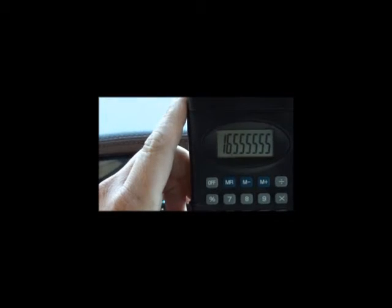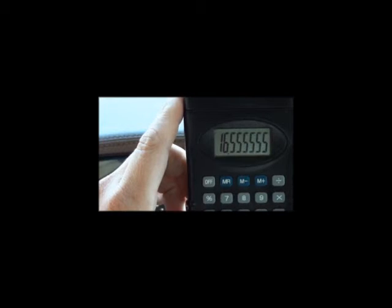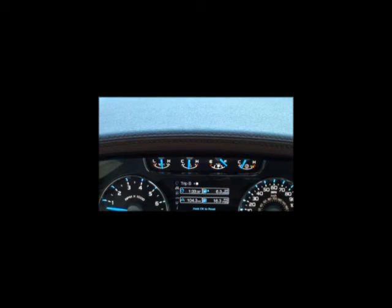So we will take the miles we traveled. It was 104, 16.5 with the manual calculation. That's using the vehicle's 6.3. So 104.3 miles divided by the number of gallons used, 6.3, we come up with 16.5. So the instant miles per gallon says 16.3.